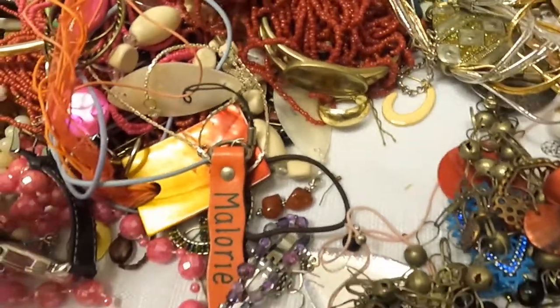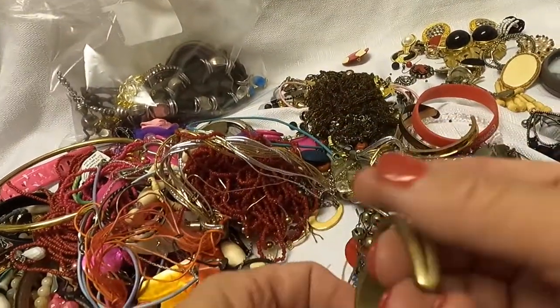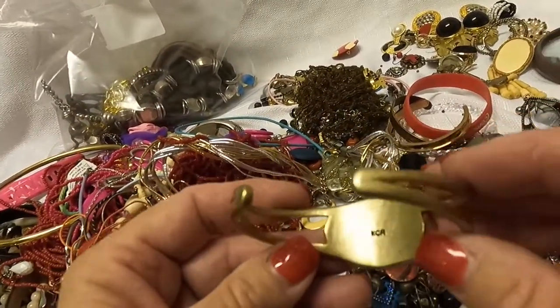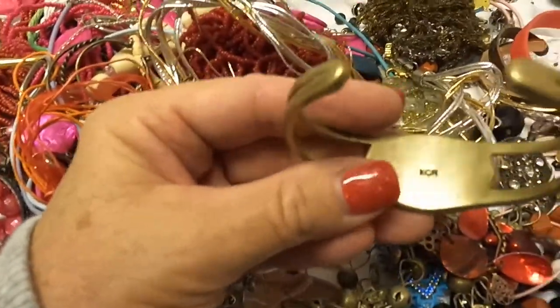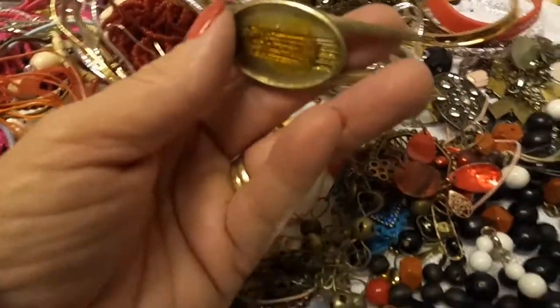Put that over there. This little cuff bracelet looks like it lost a stone. And it says KCR. I don't know what that stands for. Kenneth Cole? I don't know. KCR. I'm not sure about that. Let me know if you know in the comments down below.